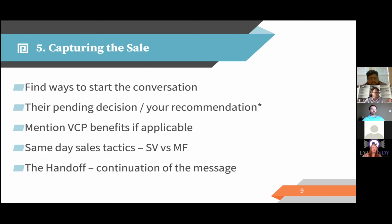The handoff. This could be its own webinar, but make sure you've got a good handoff and you and your staff are on the same page.